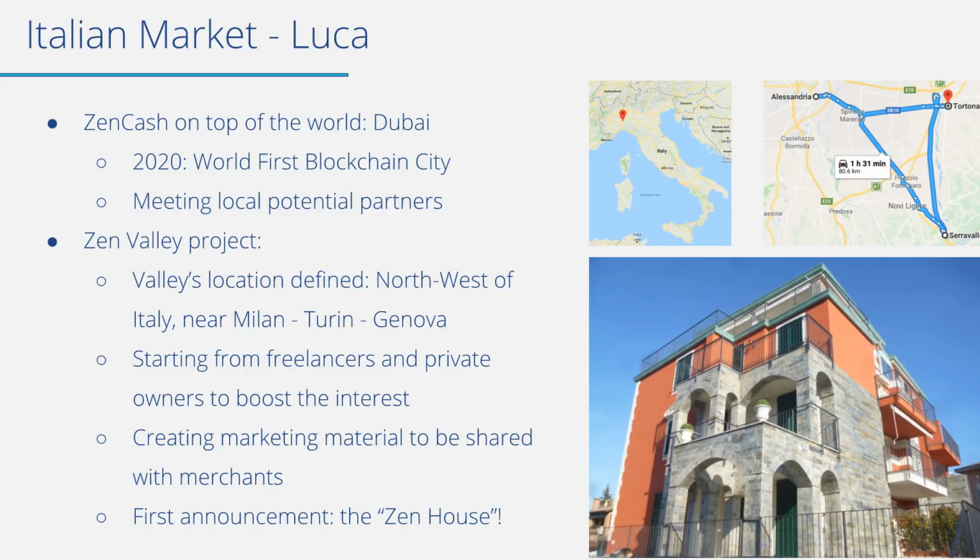If you remember from last bi-weekly presentation, we are getting inspired by the local Bitcoin Valley in northeast Italy. We'd like to have something similar in the Northwest. I found what I think is a good place. It has the shape of a triangle, and it's in the middle of a bigger triangle made with the cities of Milan, Turin, and Genova.